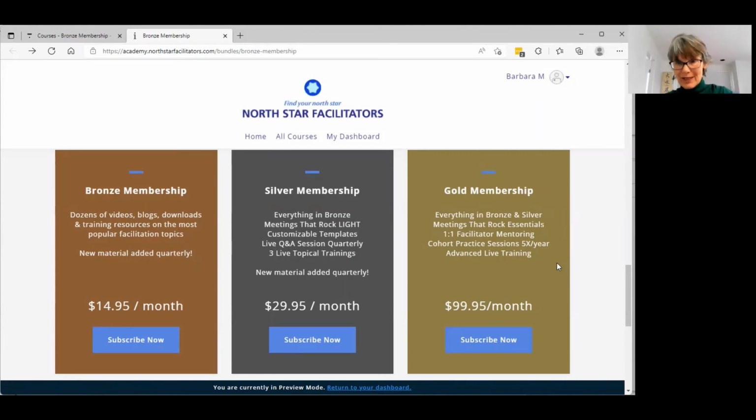And then gold is where it's a closed group. We want to just hold it down to 10 or 15 people. It includes everything from the first 2 categories, bronze and silver. But it really gives you feedback. You get to practice techniques in cohort-like sessions. You get one-on-one mentoring 3 times a year. And then we provide you some additional advanced live training. So you could be taking a training potentially every month or two based on what's offered in silver and in gold. And that's it for now.